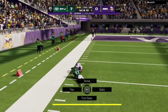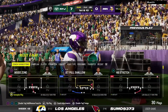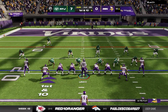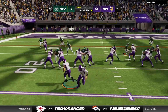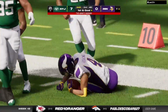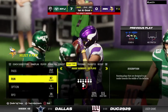Here's a throw to his running back. It's complete. And that's going to be another first down as the tackle made at the Jets' 19. A nice pickup there, 10 yards. So here's a 1st and 10 now, down inside the 20. They'll try the left side. Hoskins, fighting off the defender. And he will be brought down, but a 1st and goal coming up as we have come upon the 2-minute warning.